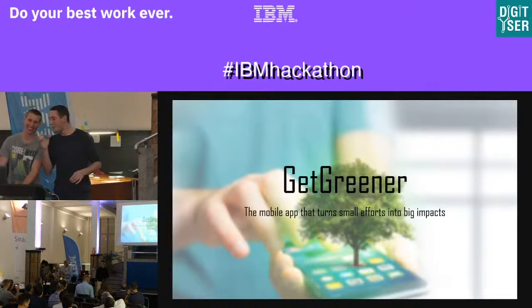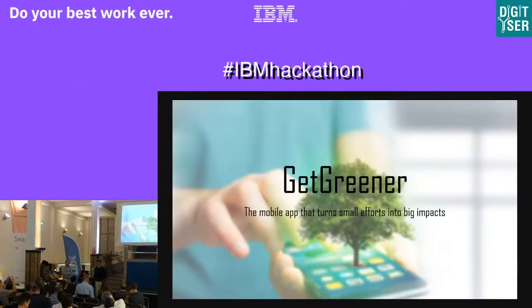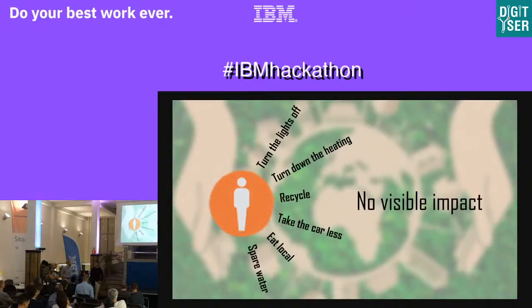Okay, so hey everyone, I'm here to present to you our project, which is a mobile app. It is called Get Greener. So the problem is we want to tackle climate change, but at the personal level. And what we know is that we can do a lot of stuff. We can turn the lights off, we can save water, eat local, use a car less, well, loads of stuff.